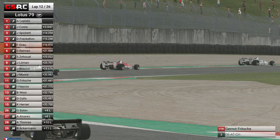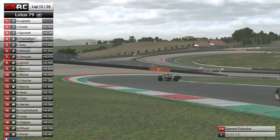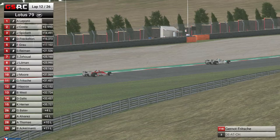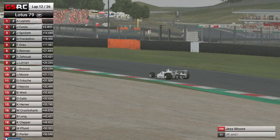Round two, ring the bell. It's Jess Moore versus Gernot Frisia. Last time it wound up in contact. What's he going to do this time? And you brought up a really good point, Joe. I didn't see any damage on Jess Moore's car, but remember, a lot of the speed from these cars comes from the underside. So if he's banged a curb or something, it could be damaged and we not even know.